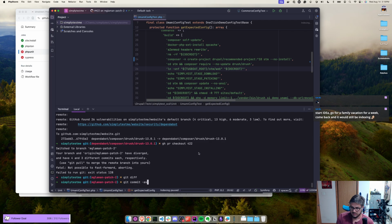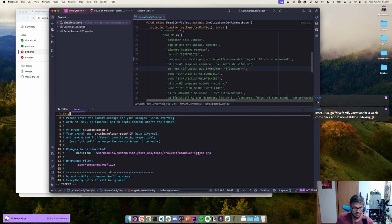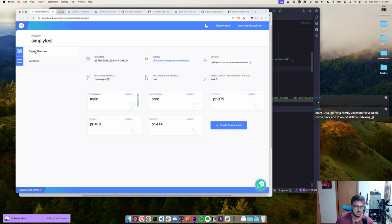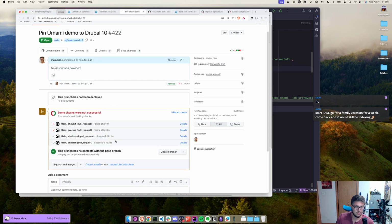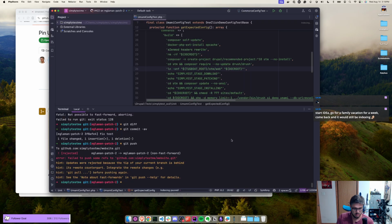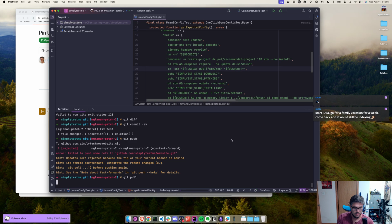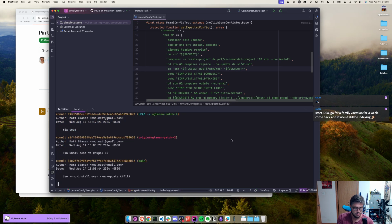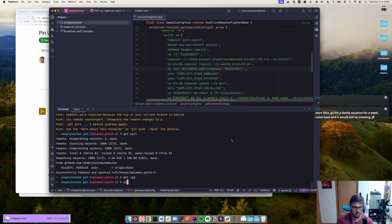Git commit -v. Fix test. Let's push it. Check our environments. Maybe that commit will now cause. No, with that commit. Oh, what? Oh. Crap. Log. Is this going to actually work? Oh. Okay, good.